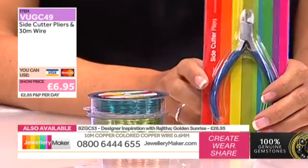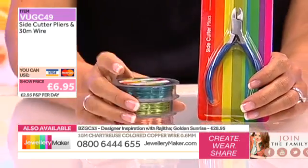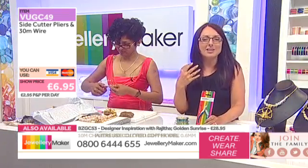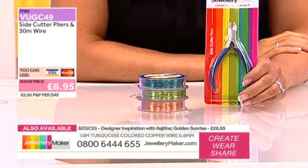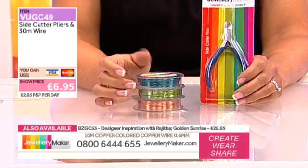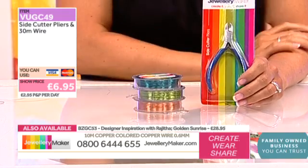Remember your coloured wire, you've probably got loads already in your stash, but those colours are fantastic to make your findings with. We don't have the turquoise coloured findings, we don't have the chartreuse coloured findings. So if you're making things like shepherd's hooks and little findings like that, you're going to need your coloured wire if you want to carry that through your design as well. Any of your coloured wire looks great through clear gemstones, your clear quartz, your topaz.